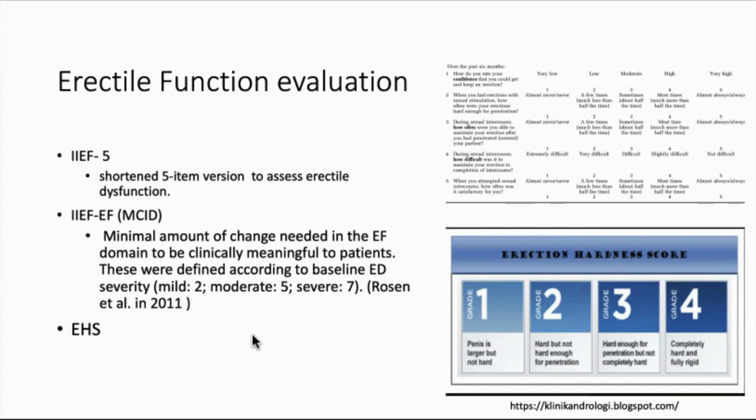So if it's mild, it should be more than 2, moderate more than 5, and severe more than 7. The erection hardness score: 1, the penis is larger but not hard; 2, it's hard but not enough for penetration; 3, it's hard and just enough for penetration; number 4 is completely hard and rigid. Low intensity shockwave therapy.